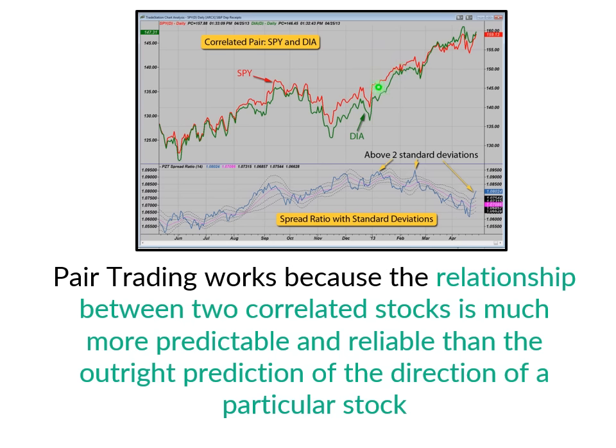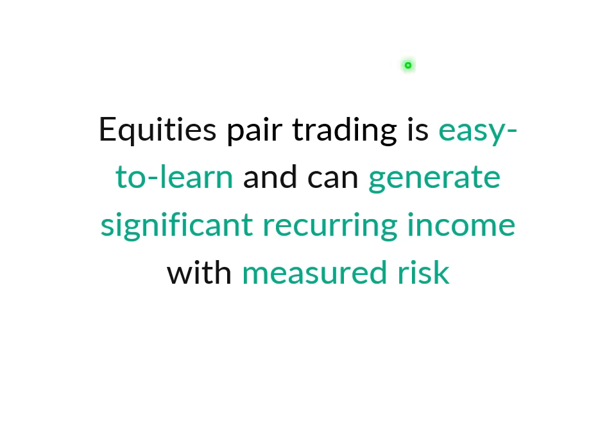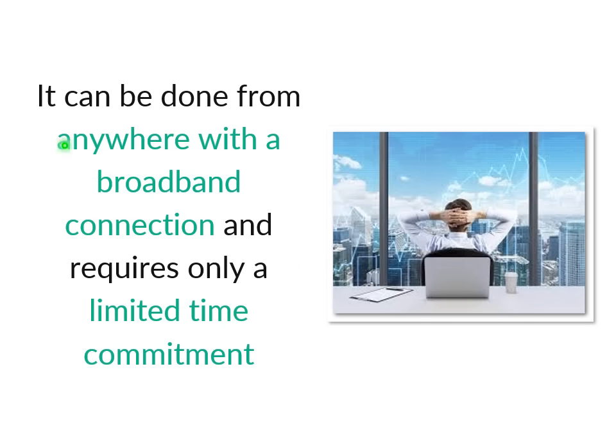What mattered is that these two lines reconverge. And it's much easier to predict that two highly correlated stocks are eventually going to revert to a similar type of performance than knowing whether that performance is going to be positive, negative, or stationary. So equities pair trading is easy to learn, and it can generate significant recurring income with measured risk. It can be done from anywhere in the world with a broadband connection and requires only a limited time commitment.